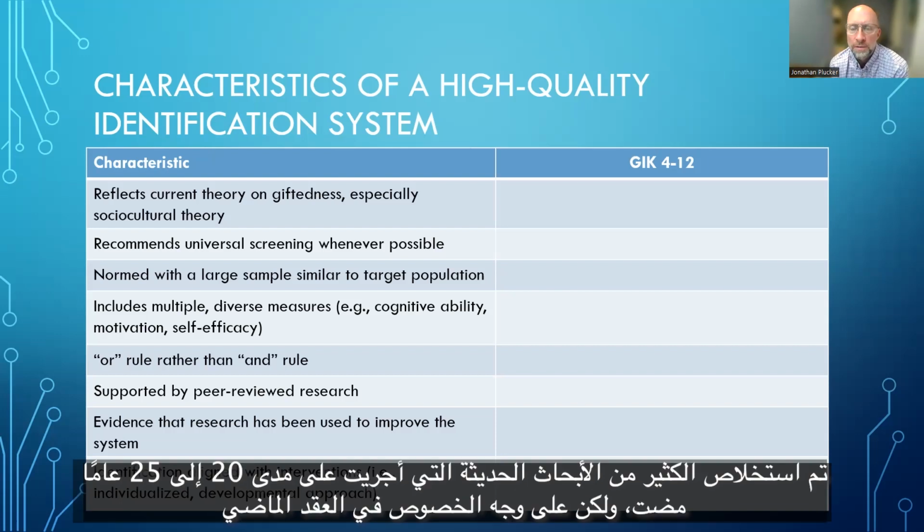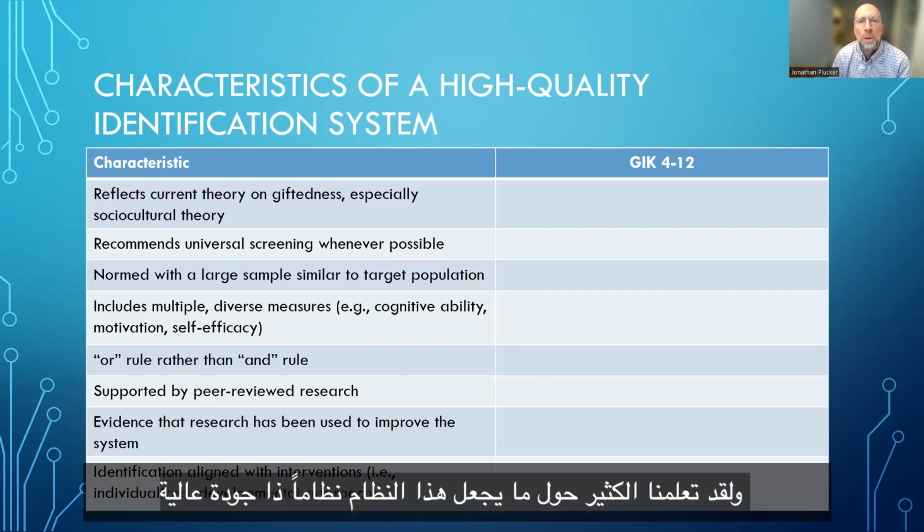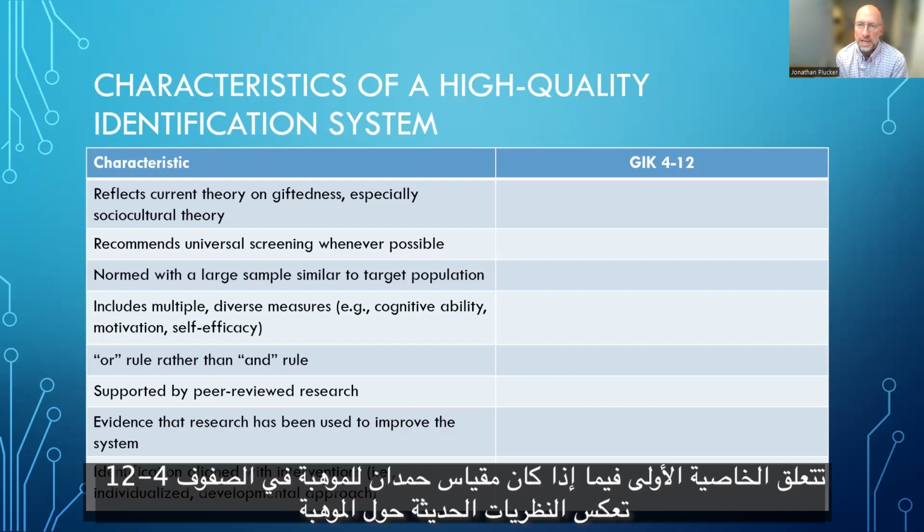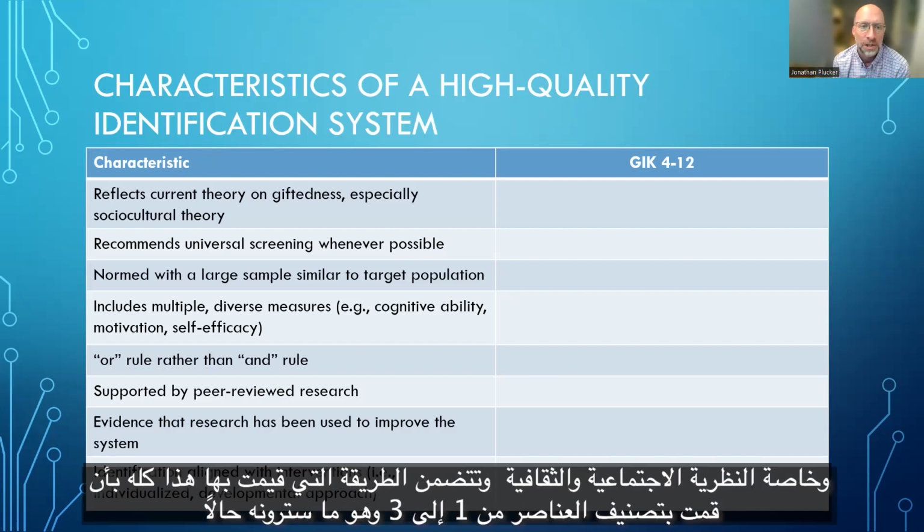A lot of this is drawn from recent research over the past, I'd say, 20 to 25 years, but especially the last decade. We have just learned so much about what makes for a high quality, and by high quality, I mean both efficient, effective, and inclusive. And so I'm going to go through each of these. The first is whether the Gifted Identification Kit 4-12 reflects current theory on giftedness, especially sociocultural theory. And the way that I evaluated all of this, I sort of rated it from 1 to 3, which you will see in 1 second.